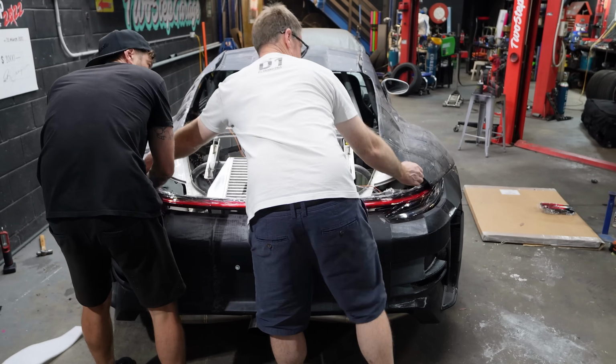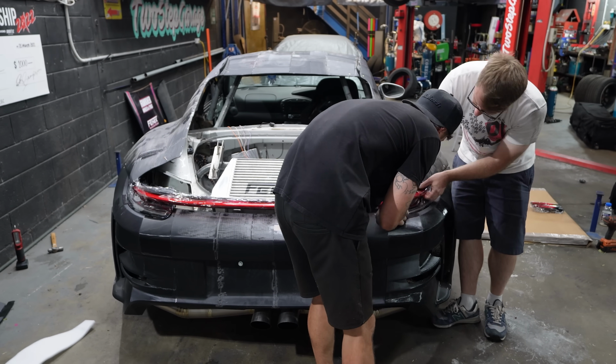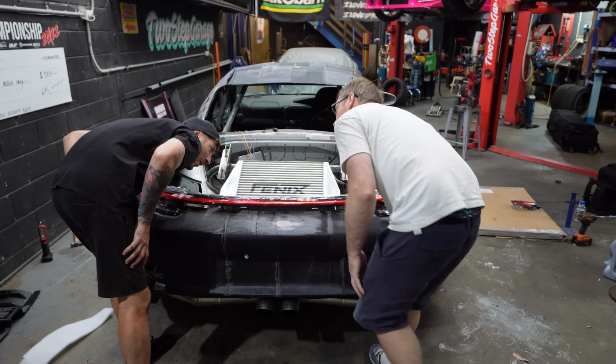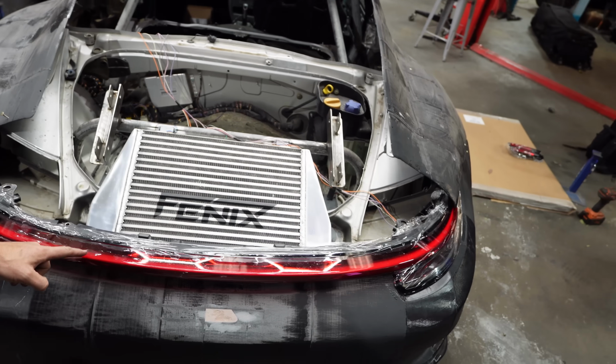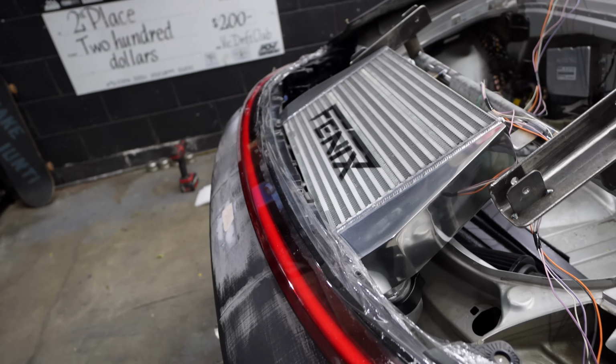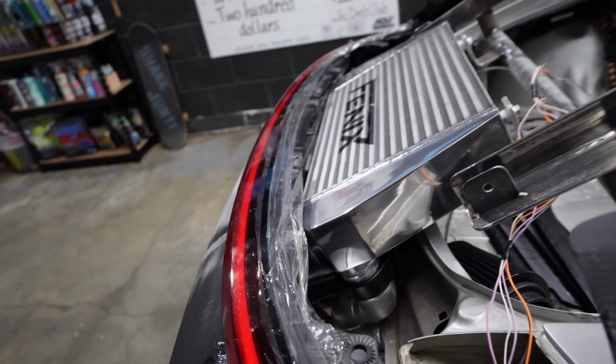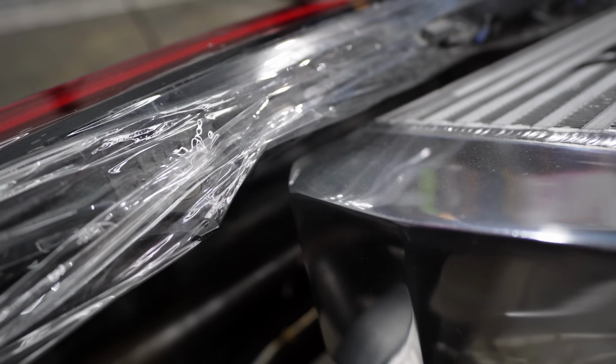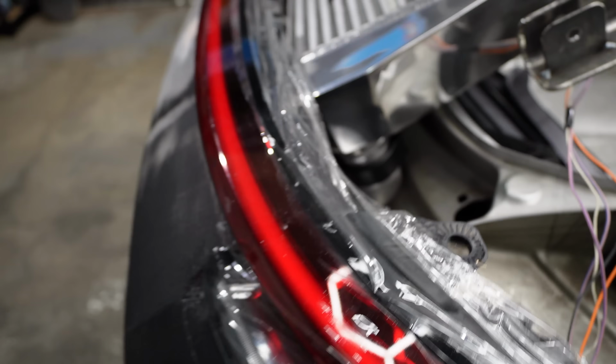We completely forgot about the taillights when we were installing the intercooler in the rear of the car, but it turns out we got very lucky. Whoa, it clears. Okay, first of all, we absolutely nailed the fitment of the intercooler. I'm not gonna lie to you guys, Bailey and I were just kind of guessing when it came to where we were gonna fit it to leave room for the taillights, but look at this. Look at the gap. We absolutely nailed it so good.